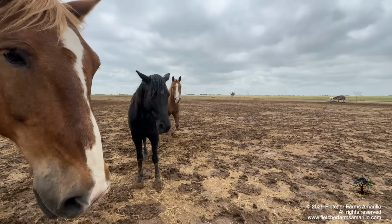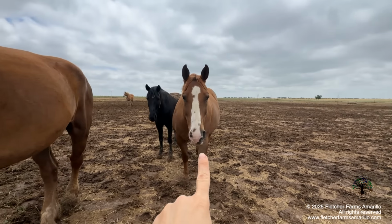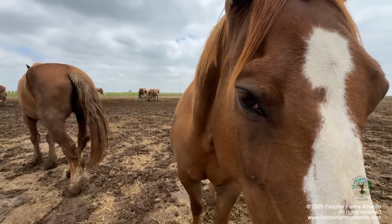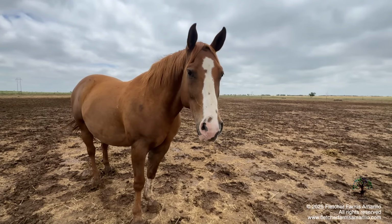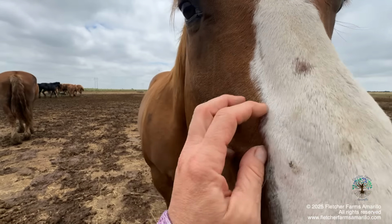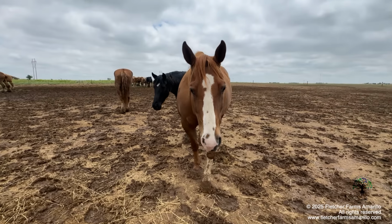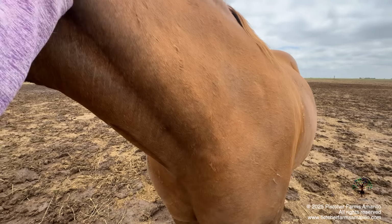So the reason we can't name Marty is because this guy right here is Marty. I don't think I ever did a video about him, but Marty is a quarter horse. And we actually got him as a working horse here on the farm. If any of the horses ever got out or escaped, Marty is trained to, he's broke to ride. And we do ride Marty. Marty is our riding horse.